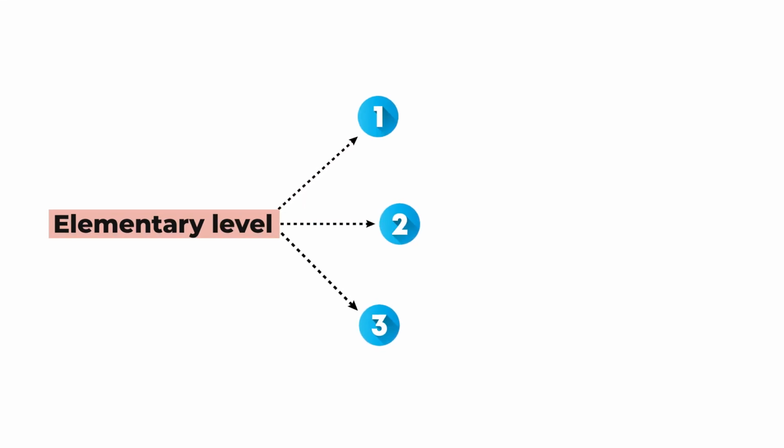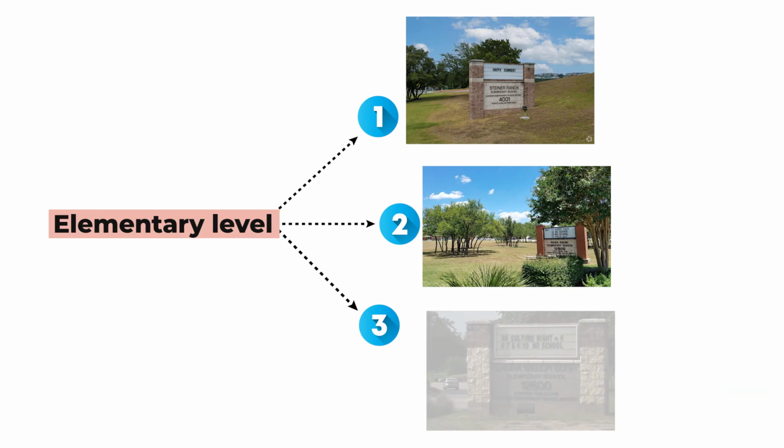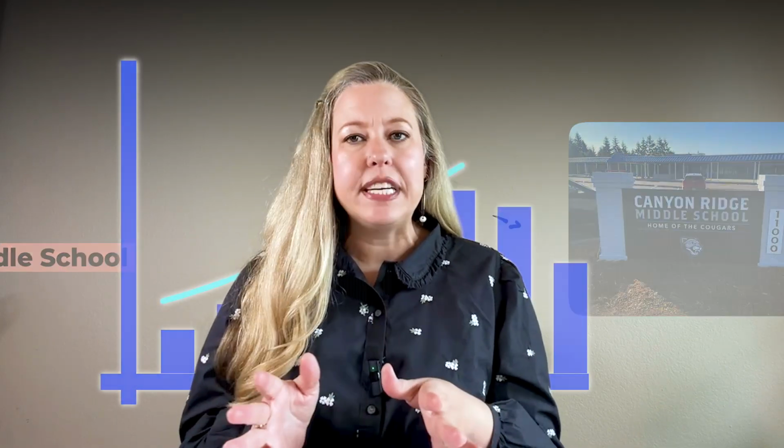At the elementary level, there are 3 schools inside the neighborhood. There's Steiner Ranch Elementary, River Ridge Elementary, and Laura Welch Bush Elementary. All 3 are rated 9 and above on greatschools.org. For middle school, Canyon Ridge Middle School serves the community, and it also rates very highly.